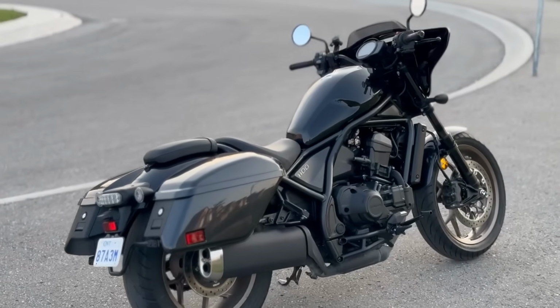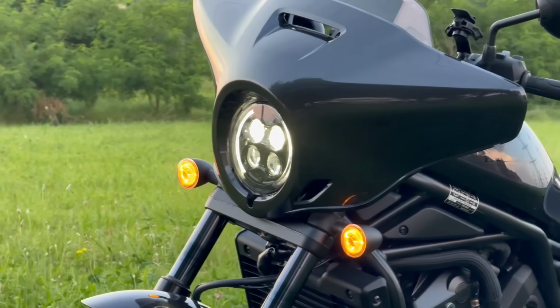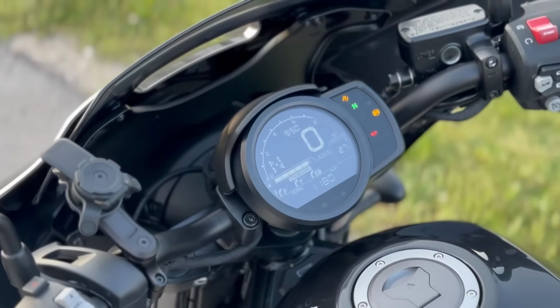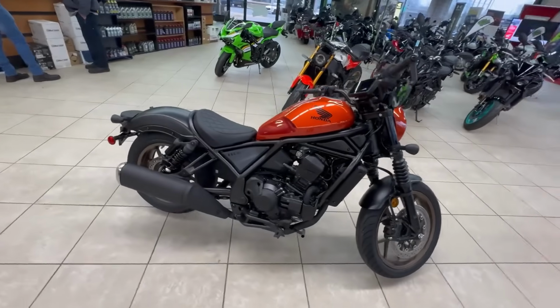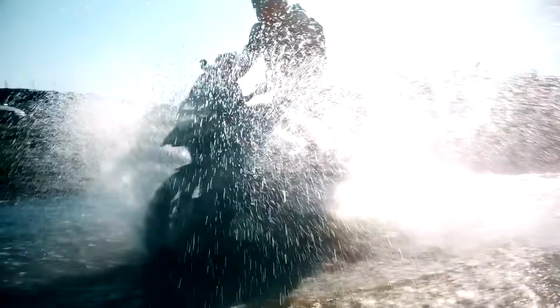But the real star is that DCT transmission. It transforms stop-and-go riding from a chore into a pleasure, especially for riders dealing with hand or wrist issues. But not every senior wants a cruiser. Some want to go off-road in comfort.